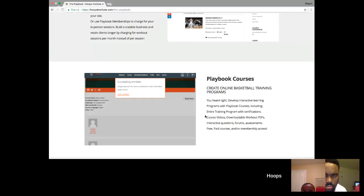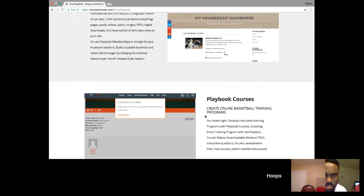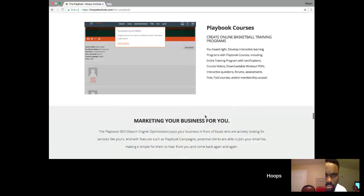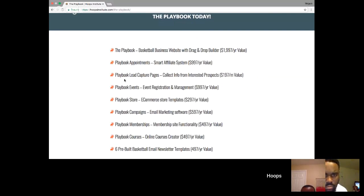You can offer them courses, videos, downloadable PDFs, all of that from the back office of your website by them logging in. You can charge per month for this, or you can charge per course. It's pretty flexible. So that's the main part of it. This just includes some of the other things that it comes with.